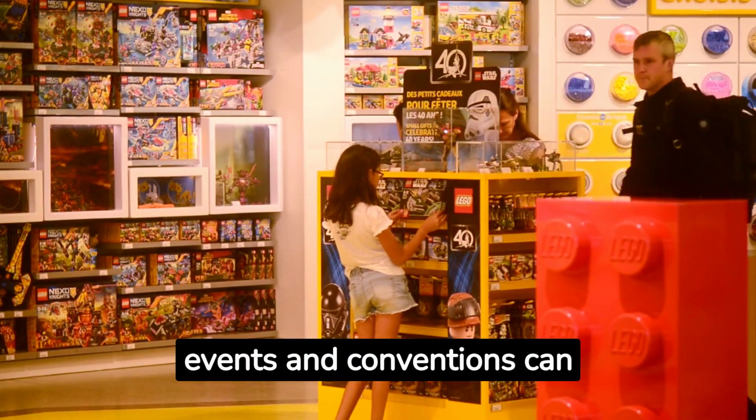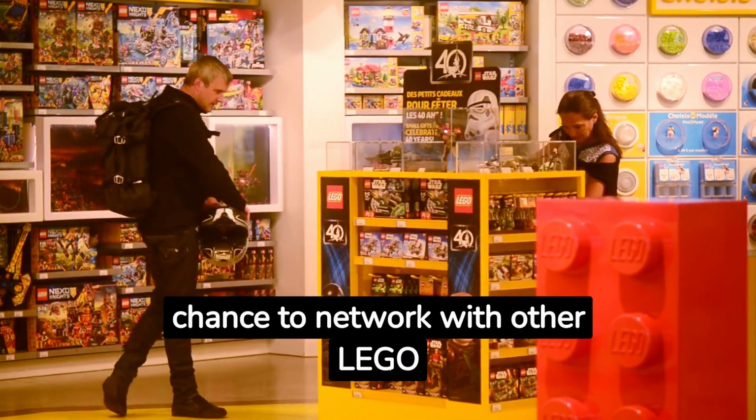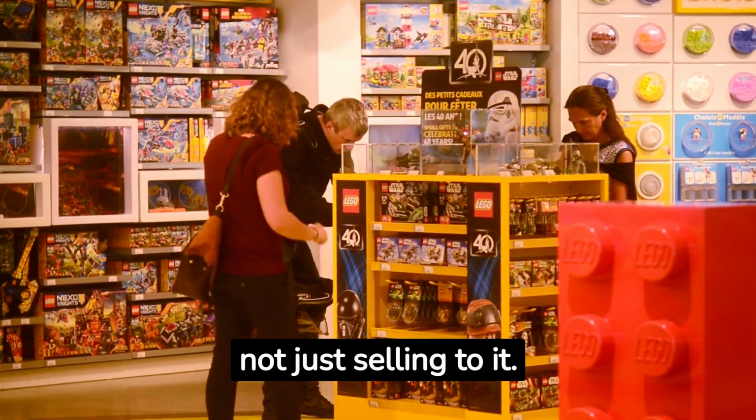Participating in Lego events and conventions can offer new insights, content ideas, and the chance to network with other Lego enthusiasts and marketers. It's about being part of the Lego community, not just selling to it.